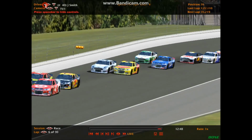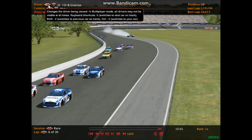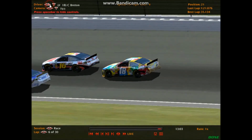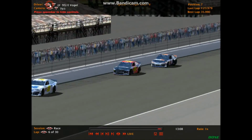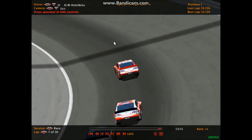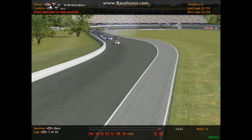Okay, let's see who's going to make a mistake here, and there we go. Nicholas Grant here spins. So Nicholas Grant spin, never mind. It's actually not going to bring out the caution. I thought that spin was going to bring out the caution, but apparently not. They're going to keep it going.